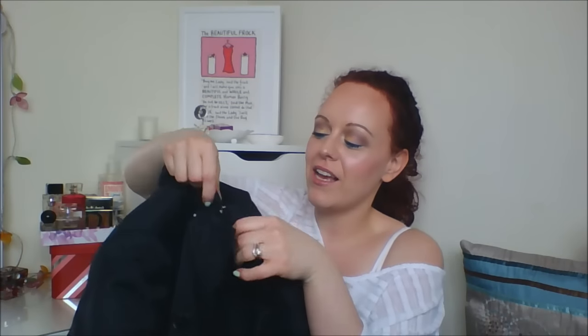So I got this one. I've been doing a bit of research. I really have looked around to try and find the right one. I love the way that this one has a little hook and eye at the top, so if you want to wear it right up to the neck, which in some situations I think looks really stylish. And it's nice when it's raining to do that as well. You can hook it like that.